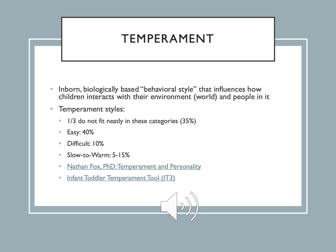And the majority of children, about 40%, do fall within an easy category. So they have high persistence, their mood is typically positive, they're able to adapt to changes in their environment easily, and things like that. However, we do see that some children have a more difficult or slow to warm temperament, and this could be due to their intensity levels.